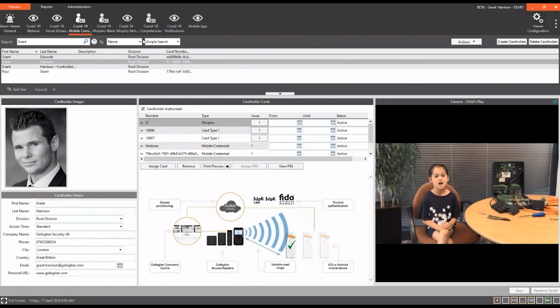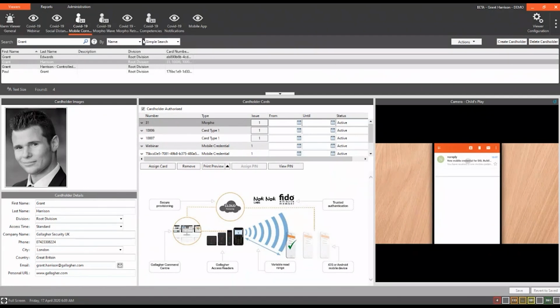Hi, I'm Isla. I'm going to show you how to open doors using Gallaher's mobile connect. First, you will be sent an email. Open the email and download the app. Go back to the email and click the green button. Enter the code into the app.